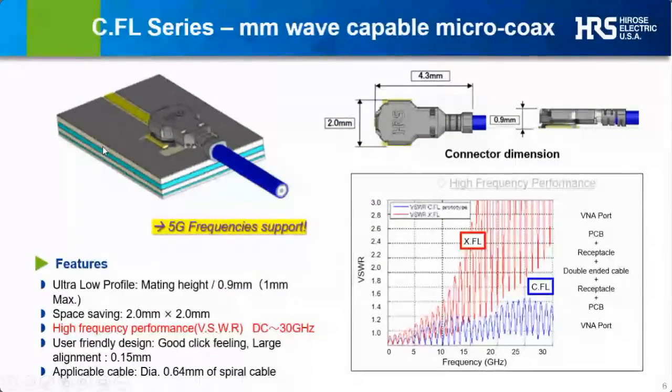Again, the very newest product, however, is the C.FL. It maintains that same reduced form factor, while through receptacle and plug optimization pushes that frequency performance dramatically higher, in this case all the way to 30 gigahertz for true 5G millimeter wave application capabilities. The C.FL is a new option to consider, therefore, when running extended lengths of high frequency RF through small or demanding routing paths.